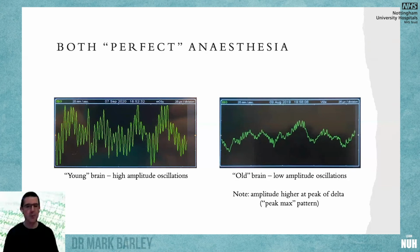And if you want to hear a bit more about that, then my talk from a few weeks ago about burst suppression and the vulnerable brain dives a little bit deeper into the aging brain and how that influences the EEG. So again, I've highlighted the alpha oscillations. I confess I got a little bit bored here, so I haven't highlighted them all, but I've highlighted some at the crest of this particular peak.